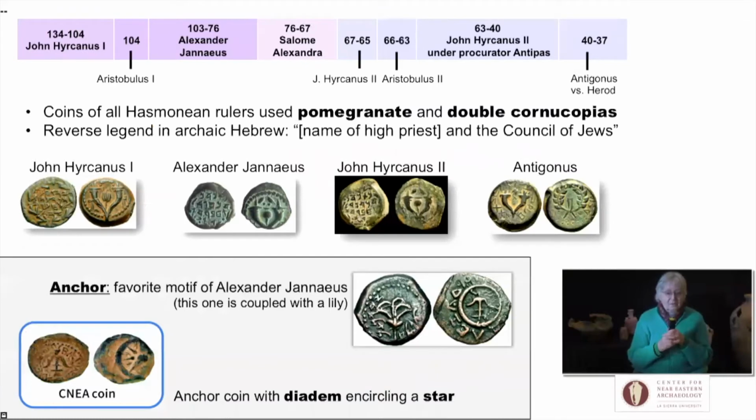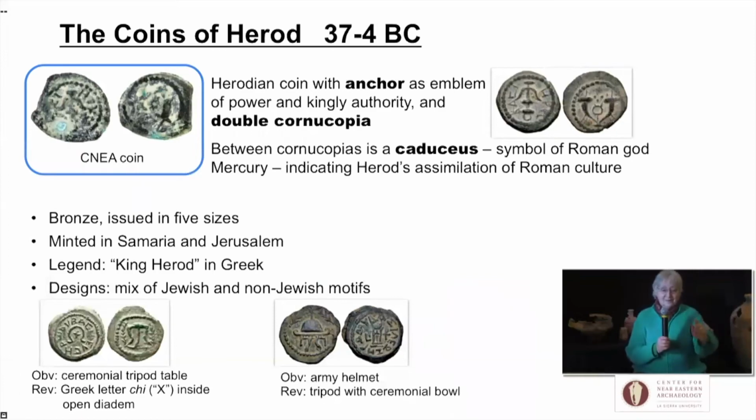You see how it's used on the coins of every single one of the kings who minted coins. And also important is the writing that you see on the other side of the coin. It's in archaic Hebrew, and it shows us who the minting authority was: the high priest and the Council of Jews. And as I said, this is the only time in history that they were able to say that on a coin.